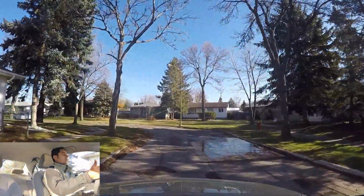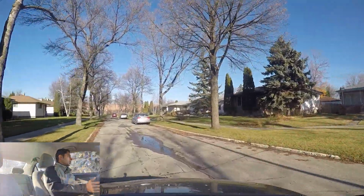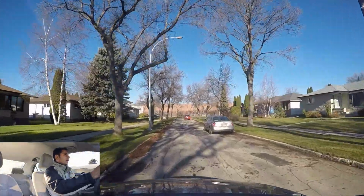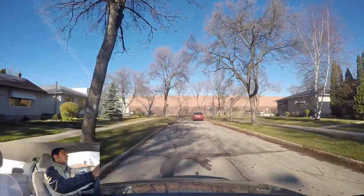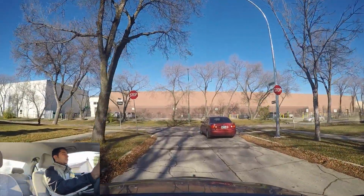Okay, signal here I don't need it because we are still staying on the same street and there's no intersection, so that's why the signal is not required. We are turning left on this stop sign here, so I put my left signal on, and if you notice the stop signs are on both sides, so that means we are on a one-way street.